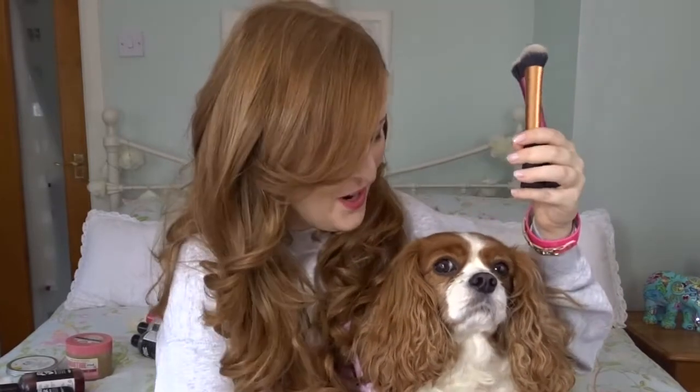brushes. Now, over the last few months I've been really obsessed with buying new makeup brushes, and this has kind of turned into a bit of an unhealthy obsession. Every other day I'm buying ones from Superdrug. And recently my major obsession for brushes has been from a brand called Real Techniques. You can get them from Superdrug, Boots, Feel Unique, pretty much anywhere really that does beauty.